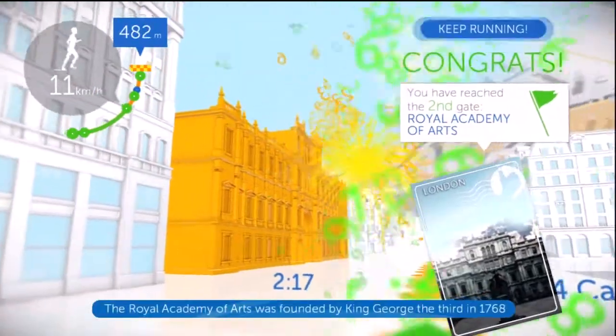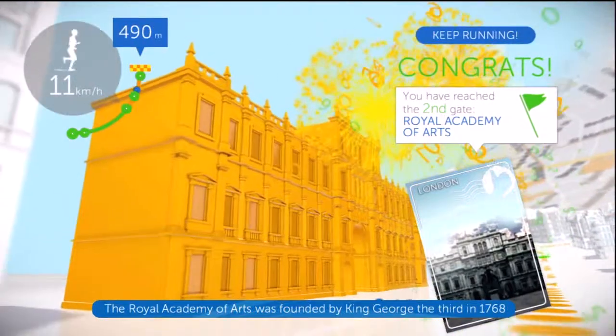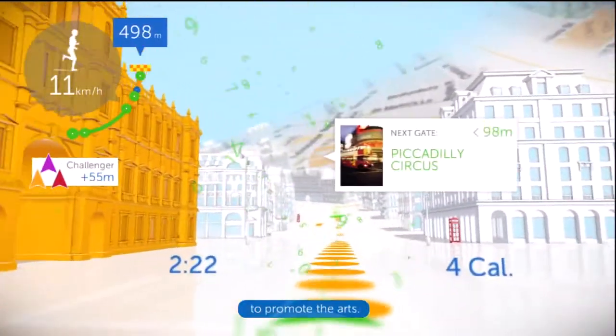The Royal Academy of Arts was founded by King George III in 1768 to promote the arts.